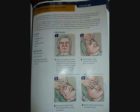Before that, let's talk about procedure number one. Everything is going to be in a circular motion, okay? It gives us the direction and where we would go. Of course, our supplies: we know we have to have towels, massage cream. We have to use a spatula in order to put that massage cream in our receptacle. Using the proper draping, and you have to have the head covering.